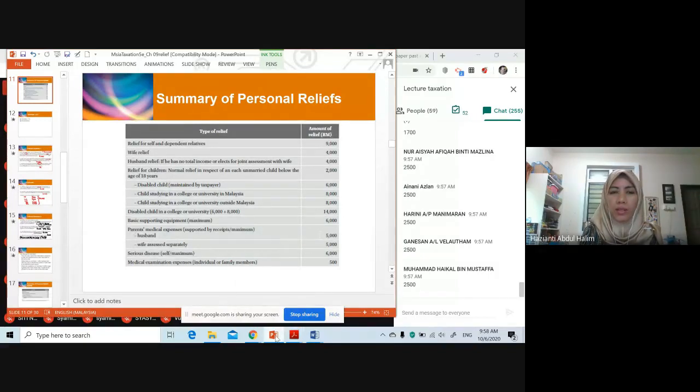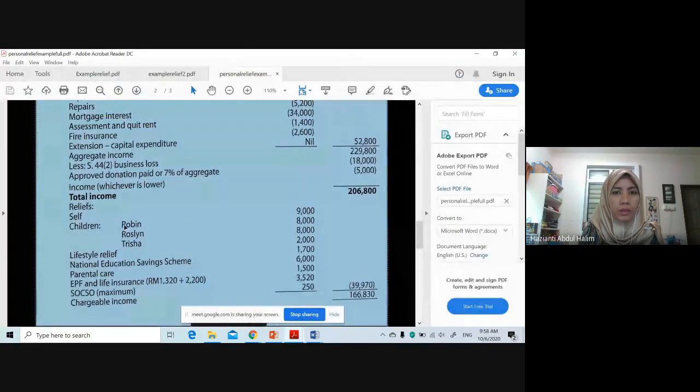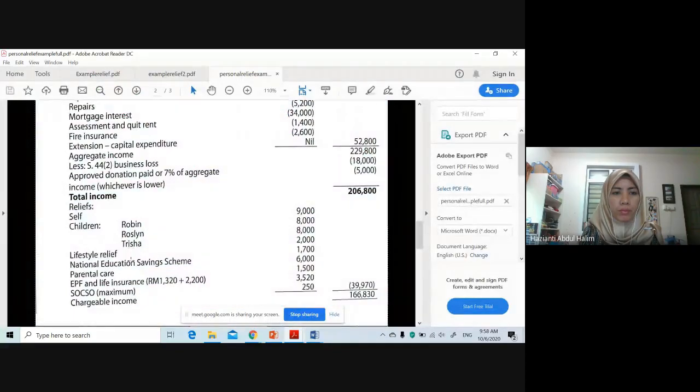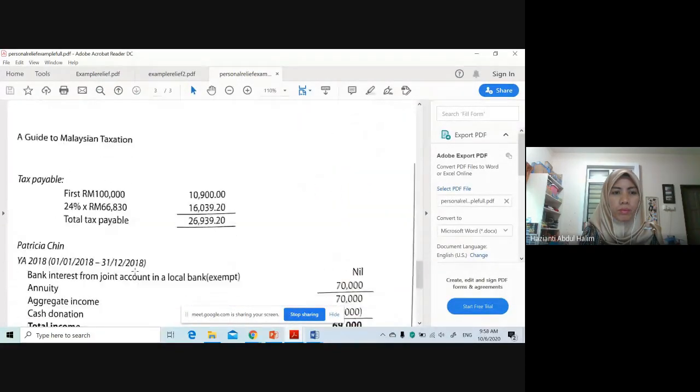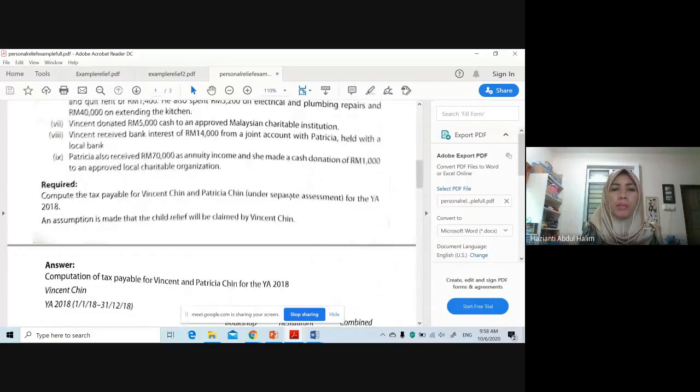Sekarang ni tadi Vincent ni wife dia disable. Wife dia disable. Tapi mana soalan? I think this is separate assessment. Yes, separate assessment. This is the keyword. Kalau dia kata separate assessment, which means you have to separately assess Vincent satu calculation, Patricia satu calculation. Kalau you jumpa dalam ni dia kata joint assessment, so Vincent kena combine dengan Patricia, kita akan dapat satu tax payable computation. But here separate assessment. So here dia dah assume kat sini child relief will be claimed by Vincent Chin. So if you have this kind of question, especially under separate assessment, dia akan mention anak siapa yang claim.